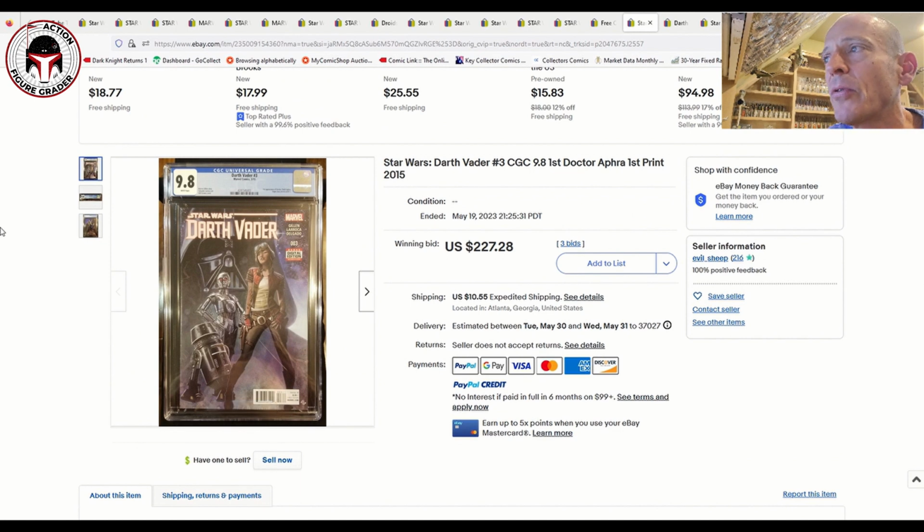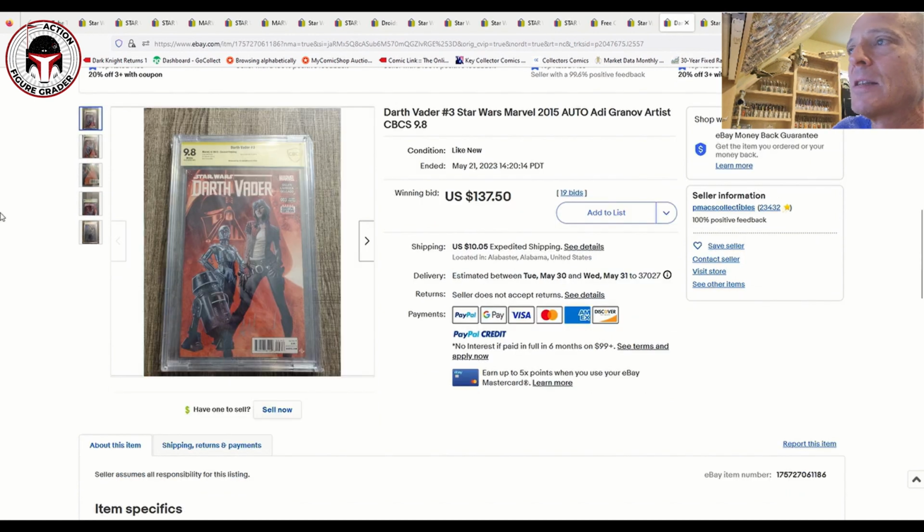Next up, Darth Vader No. 3. I keep bringing it up, but there's a ton of these on the census. The 9.8 ratio on the cover A, first print, is not good, meaning that there's a lot of them in a 9.8. So this book may never do anything, but I do think it's worth having in your collection, especially at today's prices. $227 is what this one sold for. That's a pretty good buy.